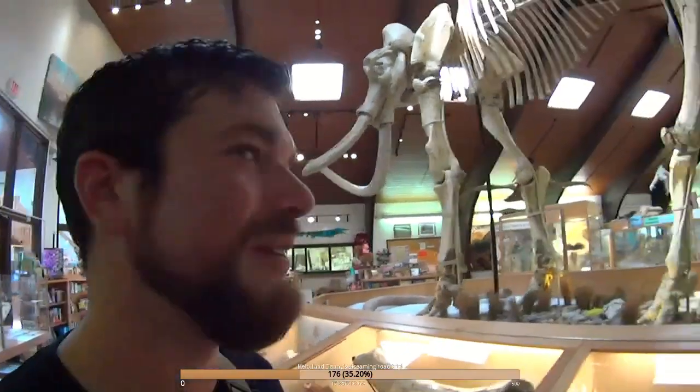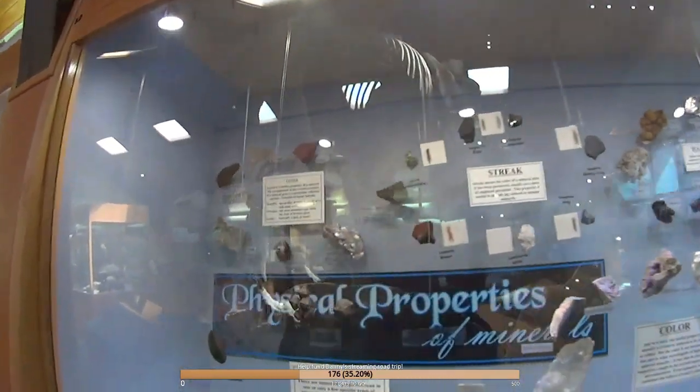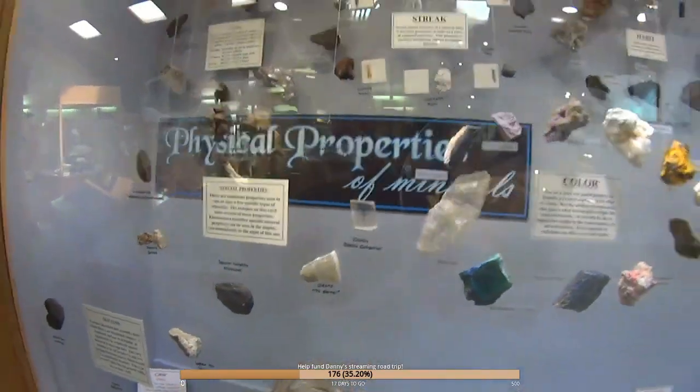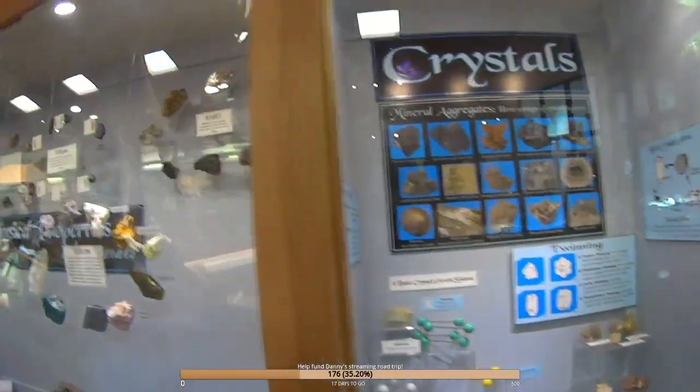Cool stuff. And we've got some lovely minerals on display here. And again, this is just perfectly set up for students to be able to come through and learn about this stuff for their geology classes. It's a beautiful example of a good college museum. Cool stuff.